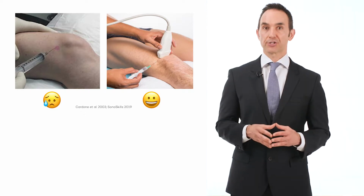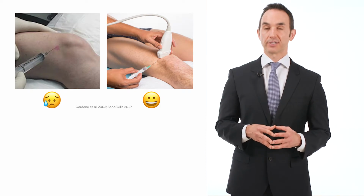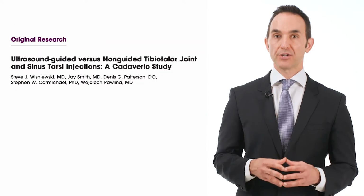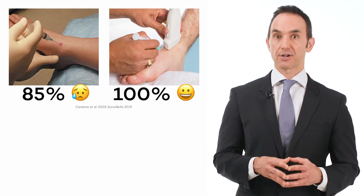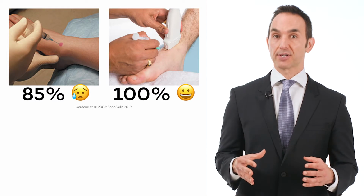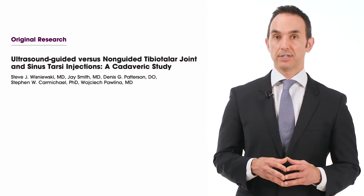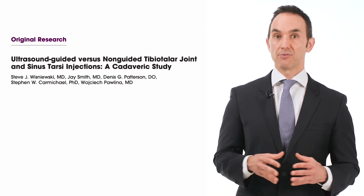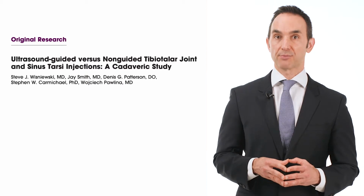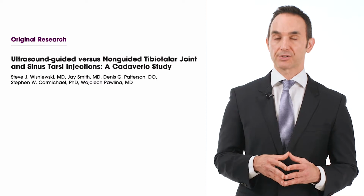One reason for the reduced accuracy for landmark-guided injections is the difficulty in finding the knee joint when an effusion is absent. A recent study on back-to-back comparisons in the ankle joint found that ultrasound-guided injections had an accuracy of 100% compared to landmark-guided injections of 85%. In the same study, sinus tarsi injections were even more disparate, revealing accuracy of 95% with ultrasound guidance compared to only 35% with landmark guidance.